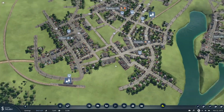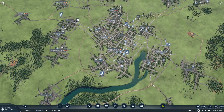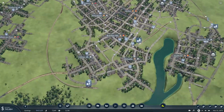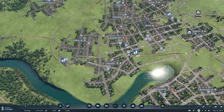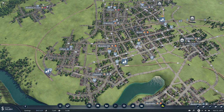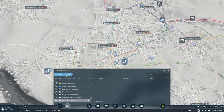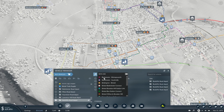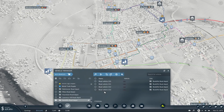We need vehicles. We don't have a depot anywhere close. I will buy them in from here. Again, Lobisar. Put 4 on just for the sake of argument. This will be line 1.